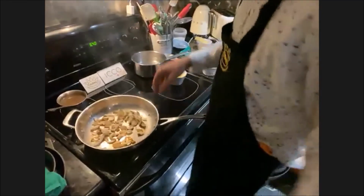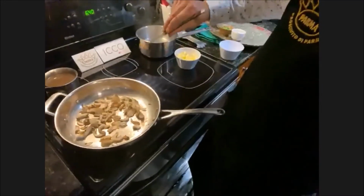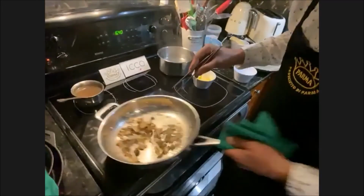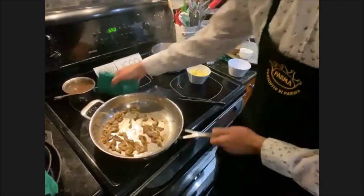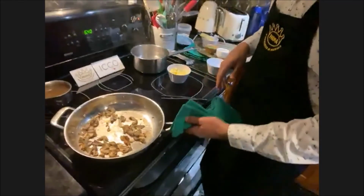So you can see that the mushrooms are starting to go brown already. So just from that little bit of cooking, you can see that the mushrooms are nice and brown. So that's what we want. This could have been a little bit hotter too. Make sure you unplug your smoke detector because it's probably going to go off when you do this. But a quick little saute.